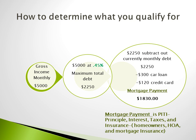How to determine what you qualify for? This is a good question to ask. So it's a simple way for you to calculate this. If you know your monthly gross income, you can take that monthly gross income. So in this example, $5,000. A rule of thumb in lending is you try to keep your total debts under 45% of that gross income. So in this particular scenario, I need to keep this borrower's debt to income under $2,250 a month.